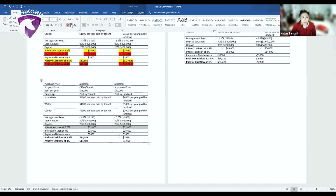Where that is now at 3.5, we can see it's about $22,400. This is interest only on the loan itself, right? It doesn't account for servicing your deposit. If it's an equity drawdown, you're going to be more negative in terms of your cash flow in the residential sense, and a little bit less positive in the commercial sense. But let's have a look at that. I've also added for this particular one $2,000 in the commercial space for repairs and maintenance, and only $1,000 in the residential. The residential is a little bit cheaper to maintain, and that just adds a bit of a buffer.